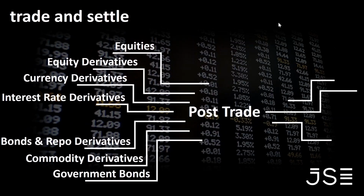the Johannesburg Stock Exchange. The Johannesburg Stock Exchange is an exchange like most of the other exchanges in the world which operate several markets. As you can see in this diagram on the left-hand side, we are operating 7 markets at the Johannesburg Stock Exchange.